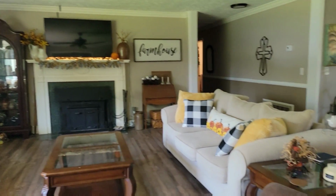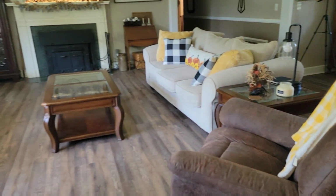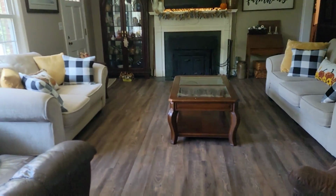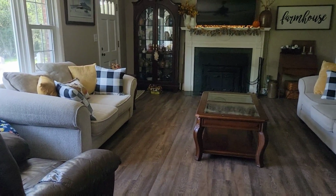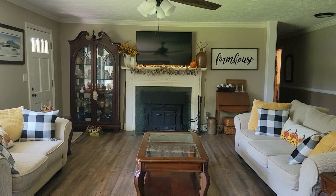So here is my fall living room. Okay, so the only room I have left to show you guys is the bathroom, because that's all I'm decorating. Remember, I'm biting this elephant a little at a time. I don't feel the pressure, or I'm not allowing myself to feel the pressure to get everything done in 1 year. I'm not going to fall for that. I'm going to do it little by little.